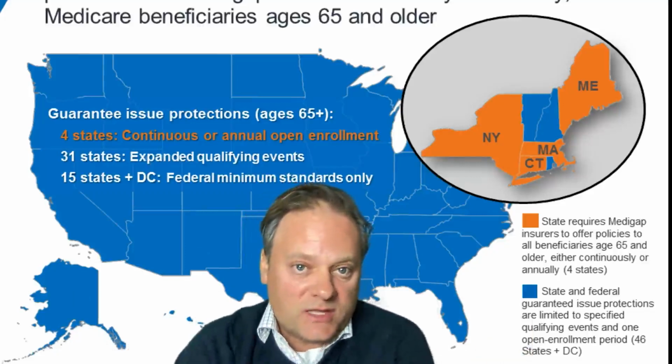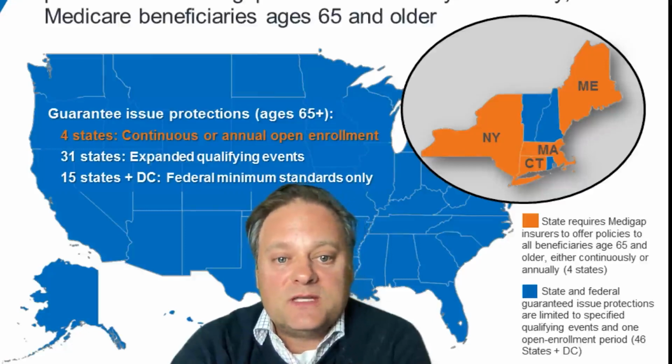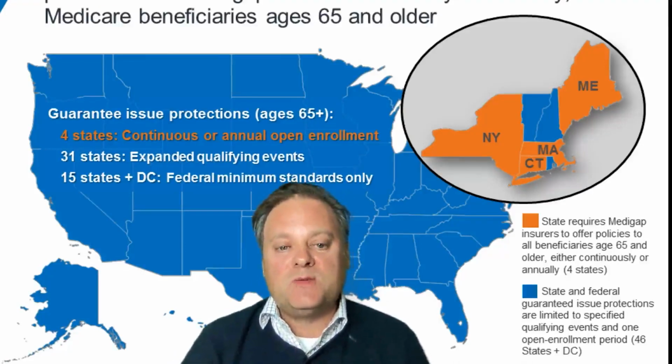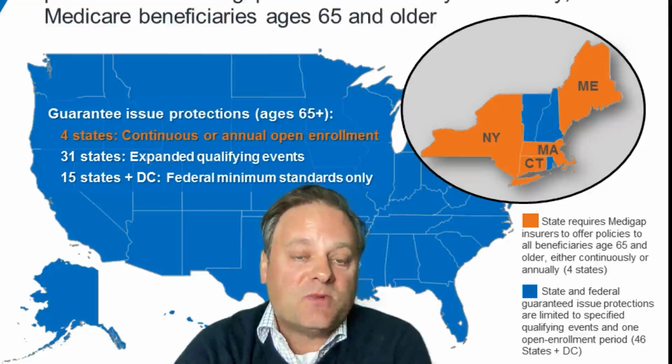Now, in 31 other states, they might have specific rules where there's certain criteria where you could switch back and forth. And there's 15 states plus DC where you actually have federal minimum standards of guaranteed issue, which means at the very least, you have to be able to get onto these plans when you're first eligible for Medicare Part B, and then 6 months afterwards. Beyond that, if you try and switch plans from one supplement to another in many states, they're going to have to qualify you medically to make sure that this is something that they want to give you, and it's the insurance company's choice. So be mindful of this.